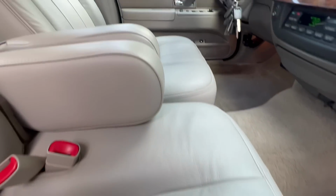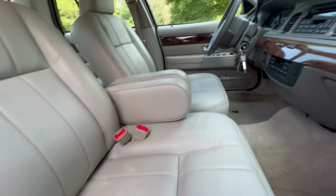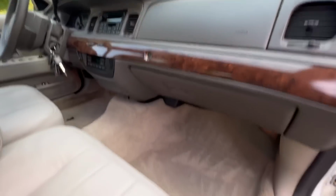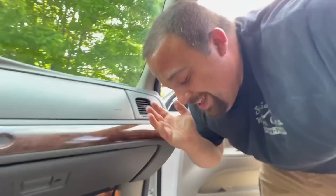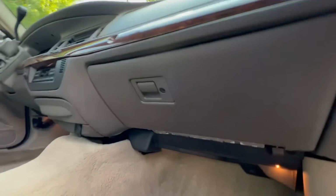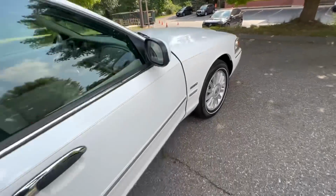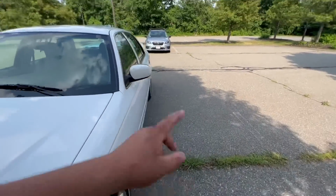Super nice leather in this car. Usually these Grand Marquis, the leather doesn't hold up this well. I am actually really shocked at how nice this leather is in this car. Dashboard, great shape. All your carpeting, maybe a minor staining on this top part here, but oh man, that feels so good. The air coming out of the dash. Whew. I don't complain about heat, but it is. Oh, all right. Let's jump behind the wheel. I'll show you keys, books, all that good stuff. Then we'll take a look under the hood and inside that trunk.